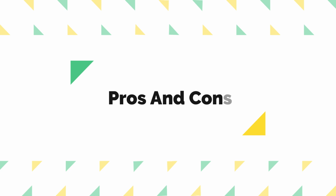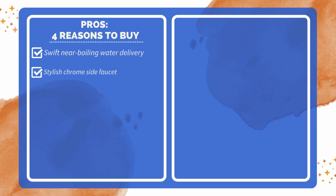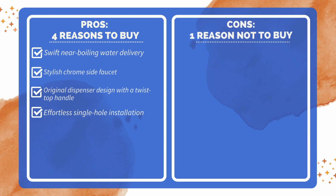Pros and cons. 4 reasons to buy. Swift near-boiling water delivery. Stylish chrome side faucet. Original dispenser design with a twist top handle. Effortless single-hole installation. 1 reason not to buy. Chrome finish may show water spots.